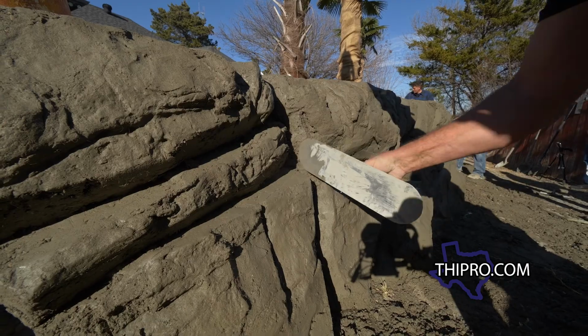trowel it all off like I would do a patio, and then carve into it. And then of course we stained it. The goal was to constantly make it look like a real rock wall.